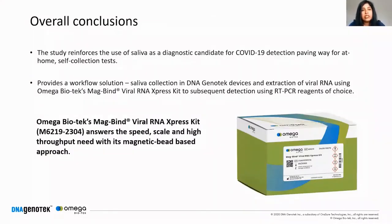Overall, the study reinforces the use of saliva as a diagnostic candidate for COVID-19, paving the way for at-home self-collection kits. The study here outlines a comprehensive workflow solution, right from saliva collection using DNA Genotek devices to extraction of viral RNA using Omega Bio-tek's chemistry to subsequent detection of the virus using RT-PCR reagents of choice. The Omega Bio-tek MagBind viral RNA Xpress kit definitely answers the need of speed and throughput with its high throughput capability and has the potential to maximize testing capacity without compromising the sensitivity of detection.